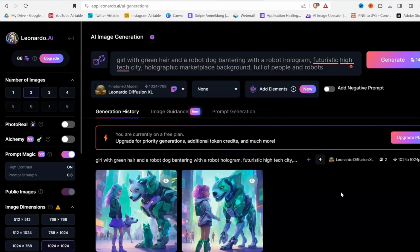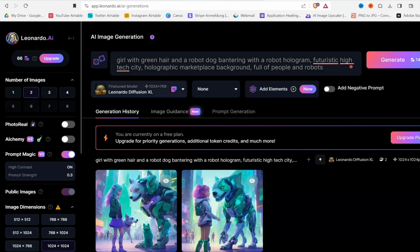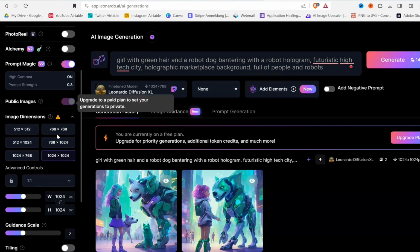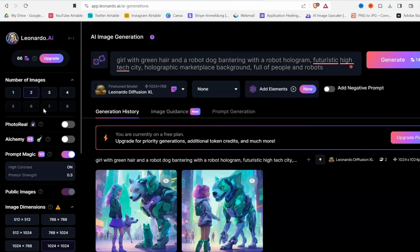Now, when it comes to Leonardo, I would say Leonardo has the worst interface when it comes to beginners because you can just do too many things over here. Like you have different models that you can choose for different kinds of prompts, and you can add negative prompts, other elements. Over to the side here, you have 1,000 different settings that you can adjust and play with. And especially if you get Leonardo Pro, this is even more.